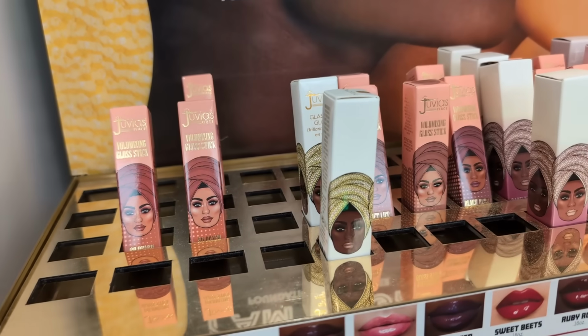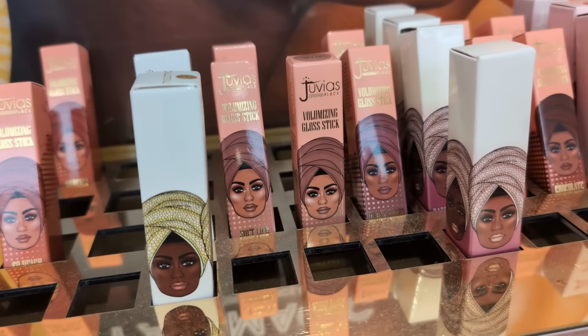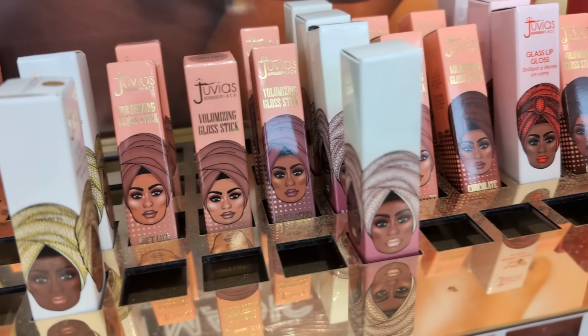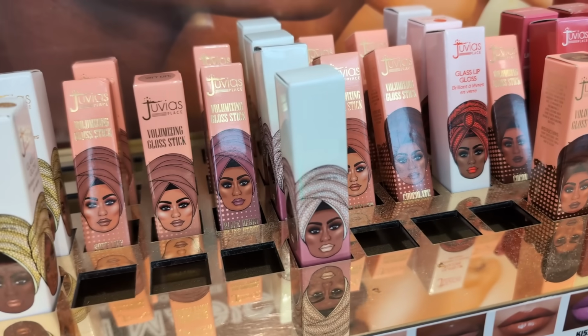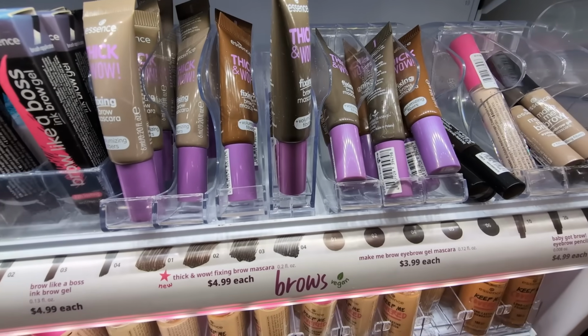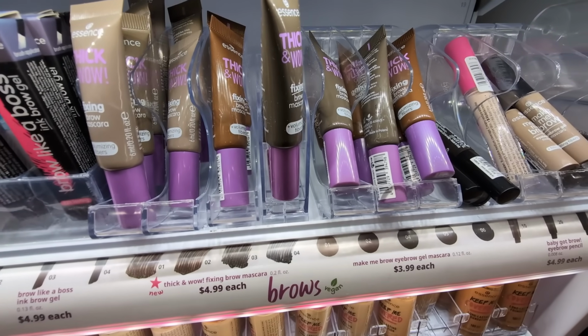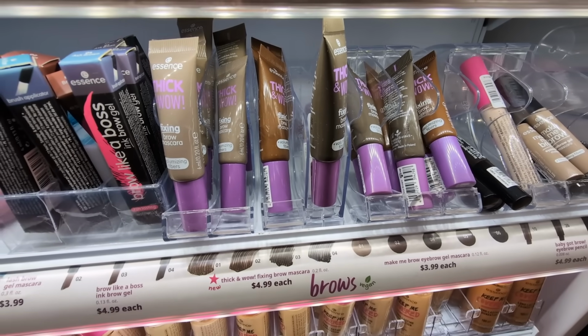Also, I just spotted these new lip gloss sticks from Juvia's Place. They don't have testers out yet, so I'm not able to see the colors, which is really a bummer. I did see them on the Ulta website the other day, and they look really nice, so I might try one or two. This Essence Brow Gel also looks like it's new. At least I've never seen it before. It's called Thick and Wow, and I usually like their brow products, and it's only $5, so it might be worth checking out.